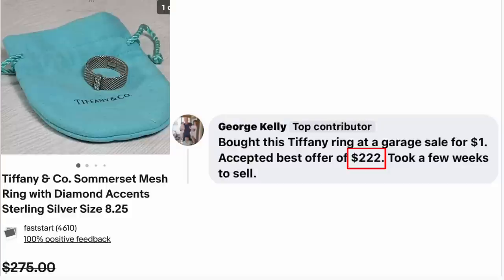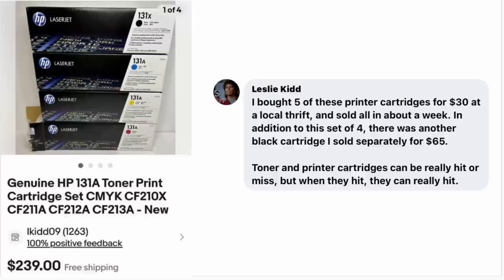George Kelly has another one. Bought this Tiffany ring at a garage sale for $1. Accepted best offer of $222. Took a few weeks to sell. Tiffany & Company Somerset mesh ring with diamond accents, sterling silver. And I'm wondering if the little jewelry bag came with it or if that was a George Kelly edition. That was asked on the Facebook group. So maybe George will give us that answer.